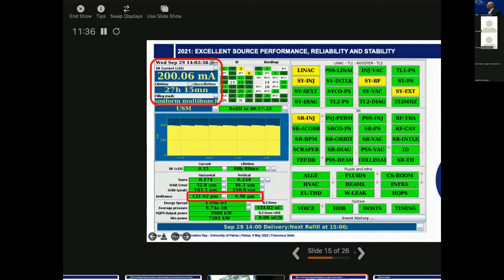And if you look at the horizontal emittance, which is the parameter that has been improved by a factor of 40 as compared to the previous source, it is stably in the range of 120 picometers when it was before 4 nanometers. So that's where the huge improvement in squeezing horizontally the source took place and allowed this increase in brightness.